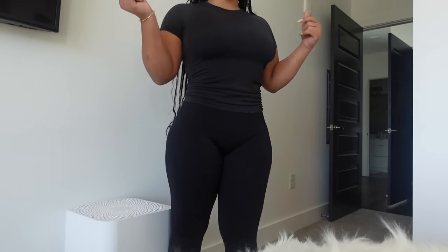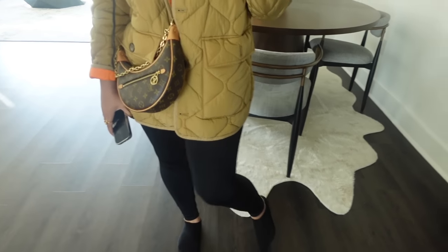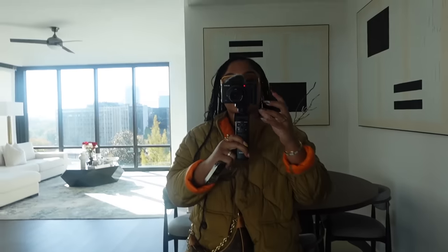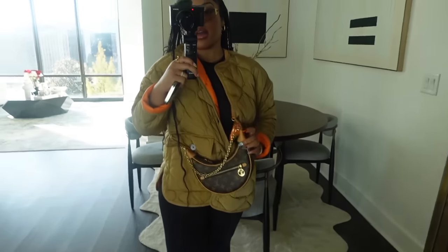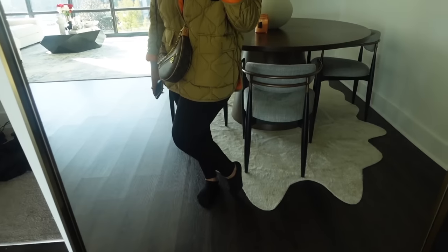Okay, let me finish getting dressed so I can start my day. So I just got dressed and I just have on the Target leggings. This jacket I got last year from Zara. I thought it was very appropriate because it's very sunny outside, so I want a little pop of color. This Louis bag and these Bottega sunglasses. So I'm about to be on my way out the door, but we'll see what we get into today.